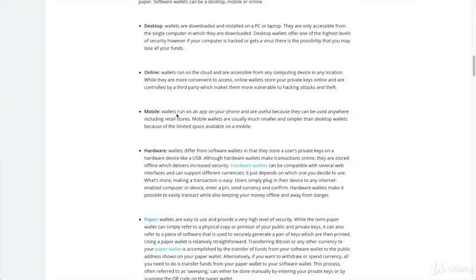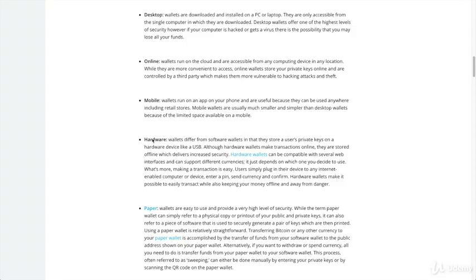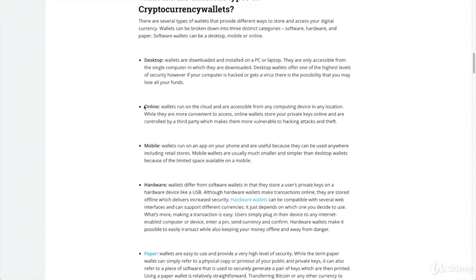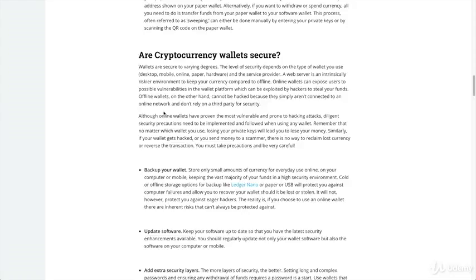Mobile, okay, so wallets on like your mobile phone. They run on applications. There are hardware wallets. I personally have not used these, and paper wallets, which again provide a very high level of security. But again, this is something that I currently don't use. We're going to stick to showing you the online wallets today, just because these are going to be the ones that I feel like most people are probably going to use no matter where you are in the world.